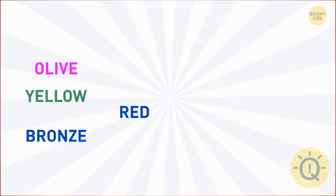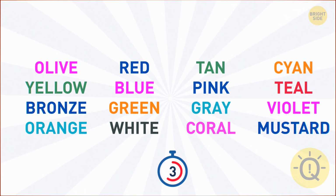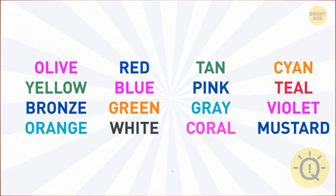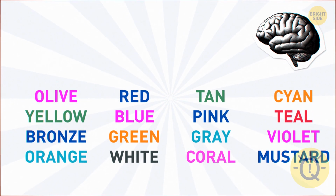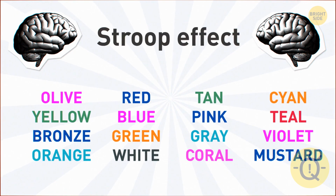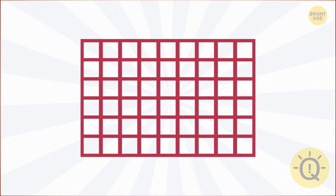Here's an easy one for you. Try to quickly say the color of these words. Hey, it takes forever to focus on the colors without reading them. The right half of your brain is trying to name the colors, and the left half is trying to make you say the words. This is known as the Stroop Effect, and it's used as a test for jobs where concentration is a must. Can you count all the gray dots at the intersections in this grid?